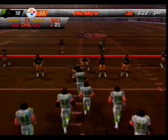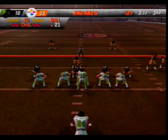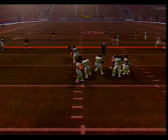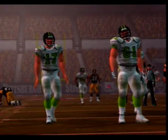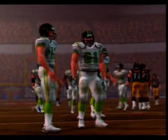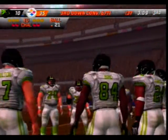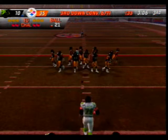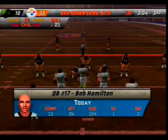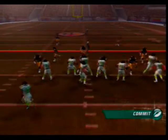Second and 9. Ball on the 21-yard line. The lineup of 6 defensive backs. Closing in. Gets rid of it. Swings this pass to his running back out on the right side. Back to the line of scrimmage, but that's all. Ball on their own 21. The defense has had difficulty stopping them on third down.